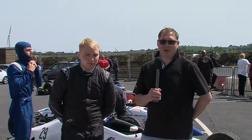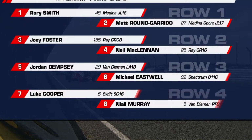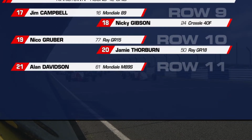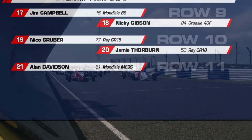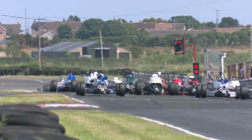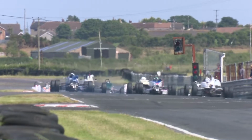So let's see how this last race pans out. Here's Scott Woodwiss with all the action. Race 3 of the weekend for the Avon Tyres National Formula 4 is all ready to go, and the reverse grid draw sees Rory Smith and Matt Ramgarino on the front row together. Foster and McLennan on row 2, from Dempsey, Eastwell, Cooper, Murray, Carter Williams and Hugo Bentley Ellis rounding off the top 10, with Nico Gruber, Jamie Thorburn and Alan Davidson all at the back of the grid looking to make their way through. The 5-second board is withdrawn, the red lights are up, and for the final time in Northern Ireland, we go racing in National Formula 4s.